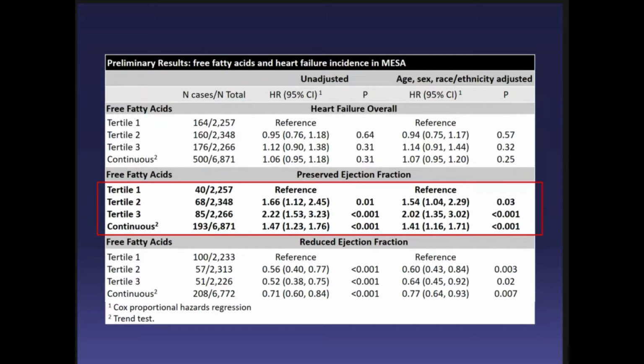This is very interesting. So what's the biology behind it? What's the mechanism? We can speculate a little bit. Preserved ejection fraction goes with left ventricular hypertrophy, with hypertrophic cardiomyopathy, etc. Basically, free fatty acid could be working on the left ventricle, causing hypertrophy, or even working on the remodeling of myocytes. Nowadays, preserved ejection fraction heart failure has become more and more prevalent. This is an important question. So we're looking forward to working more on it, and hopefully this project will become a published paper in the near future.